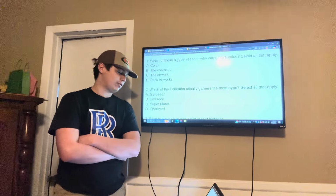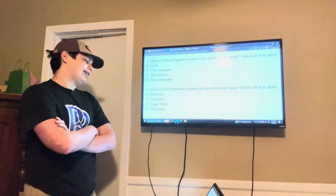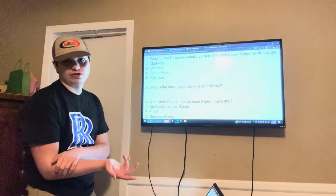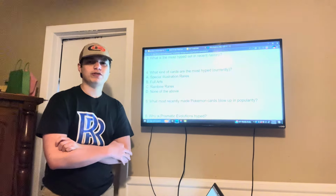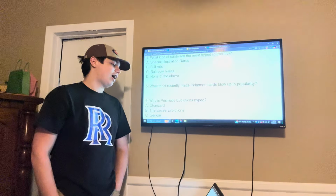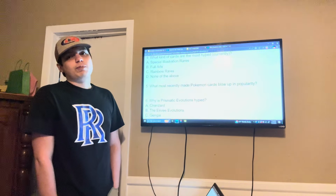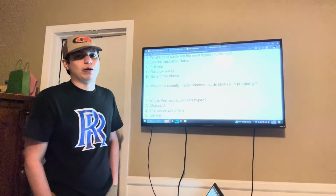There were definitely typos. Which of these are the biggest reasons why cards have value? Select all that apply. It's everything but D. Which of the Pokemon usually garners the most hype? It's Umbreon and Charizard. What is the most hyped set in recent history? It's Prismatic Evolutions. Everyone was saying Shroud Fable, and I was like, what kind of cards are the most hyped currently? It's Special Illustration versions. I was going to put alternate arts in there as well, but it would have been a little bit trippy, and to be fair, they're both pretty hyped in the moment.